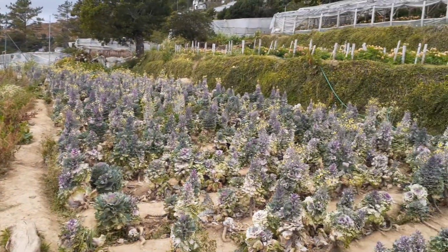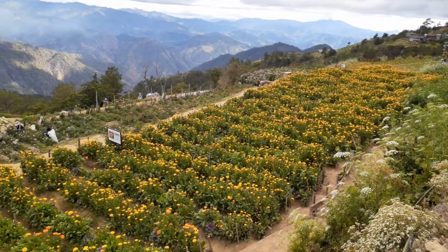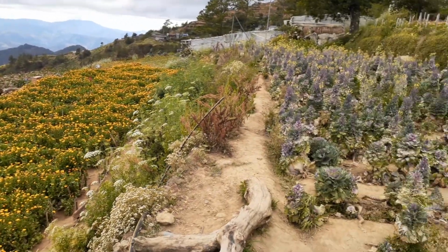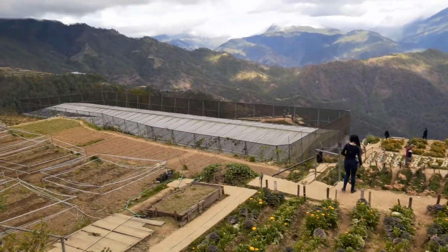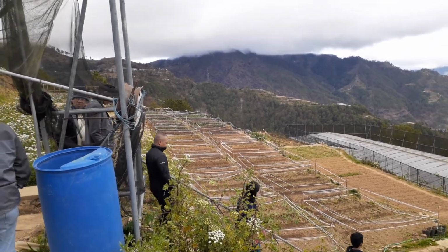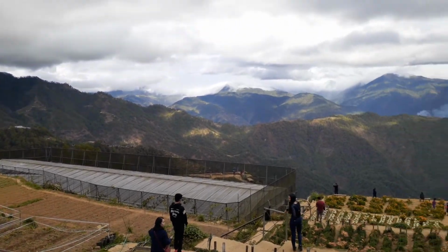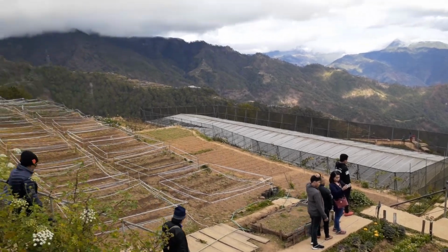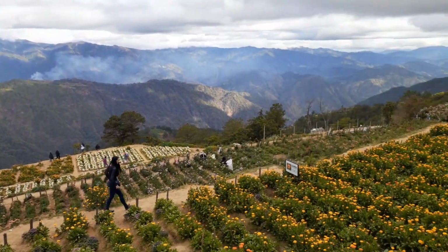So this is actually all flowers. When the tourists from Manila come up to Baguio, this is where they come. It's also part of the tour trip. And some of them go all the way up to Halsema Road, which would lead you to Banaue, to Bontoc, to Sagada. But it's amazing how they turn the mountains into flower gardens. It's amazing.